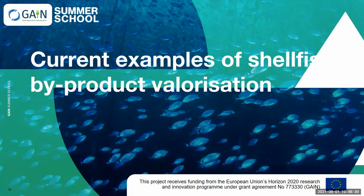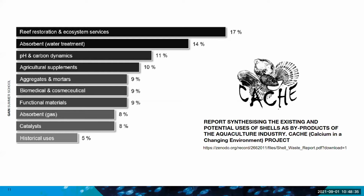But today, the current examples are more varied. And you can see here a report from a CACHE project where they established the percentage of the different shells being used in the different fields today. You see here that the first one is related with reef restoration and ecosystem services, accounting for 70% of the total uses today. Also, absorbents for water treatment are important, accounting for 14% of the uses today.